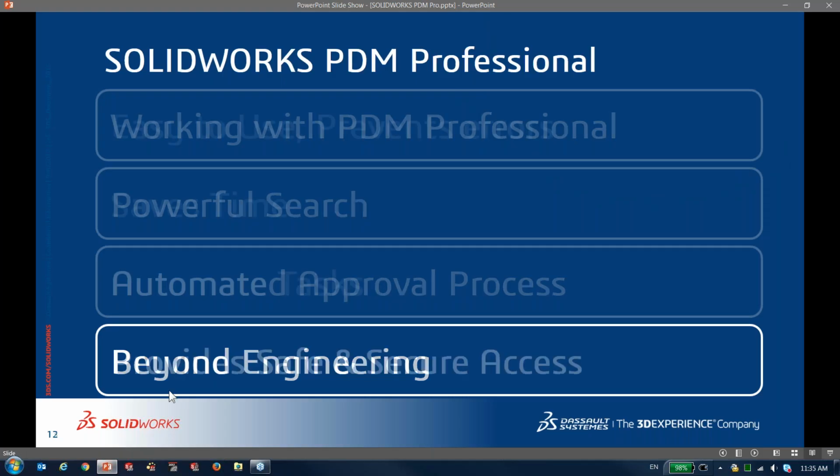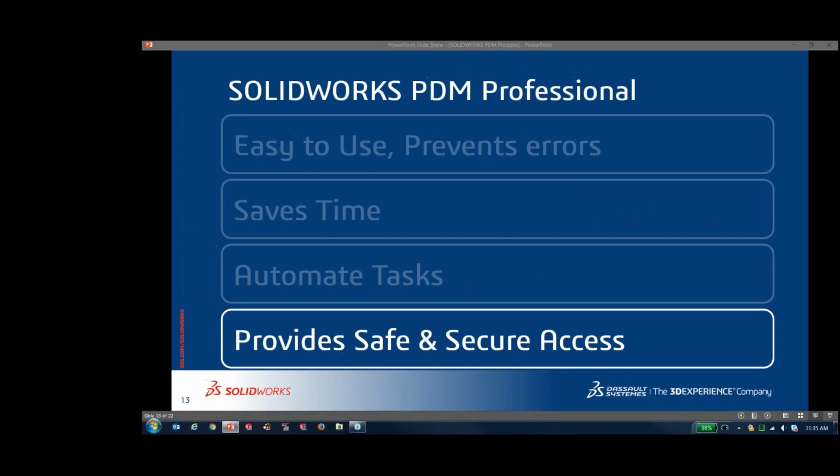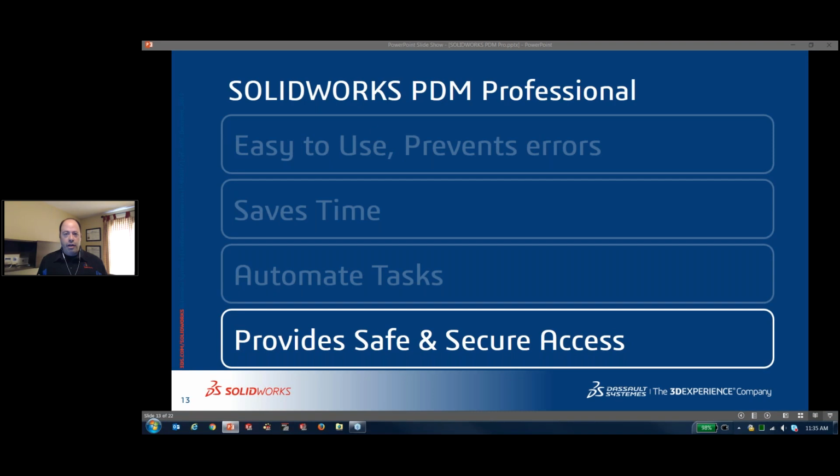So with PDM, you can also provide access to people outside of engineering. Now, depending on who has access, you would give them different rights. They can do or cannot do things. They can see or cannot see things. And we could talk at length about user rights and what people cannot do based on login, based on groups, user groups. But the PDM system can give access to those people, but it's going to be a safe access. You just allow them to do what you want them to do.